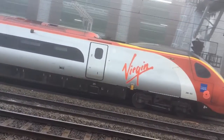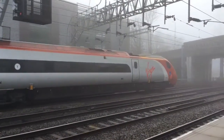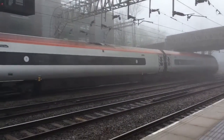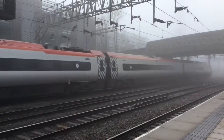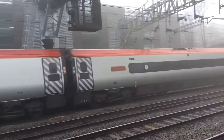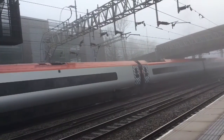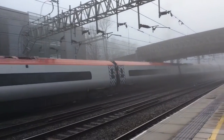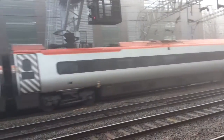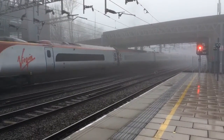It's this one. Yeah. 0944 Liverpool to London. 391. Poppy. Leg plate's over there. Pendolino. Virgin Hero. 391103 to London Euston. London Euston only.